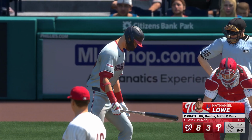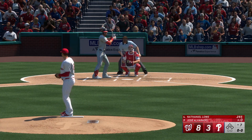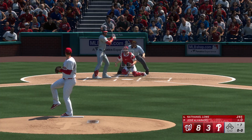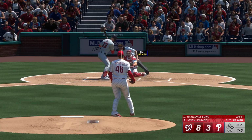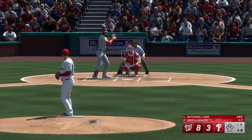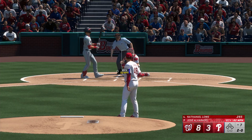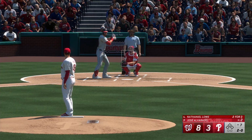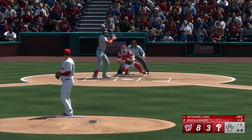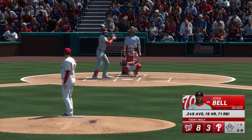Now it's the Nationals' cleanup hitter, first baseman Nathaniel Lowe. And the first pitch misses for ball 1. And another ball. And there's a ball. So definitely a little wild right out of the gate.